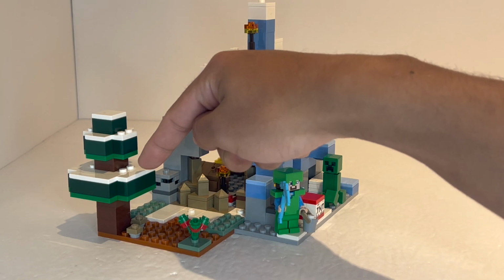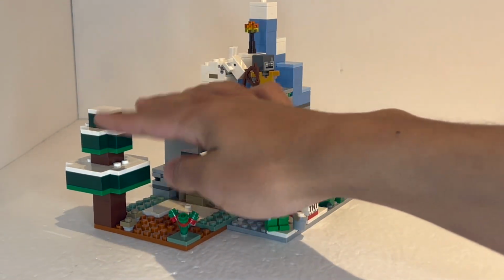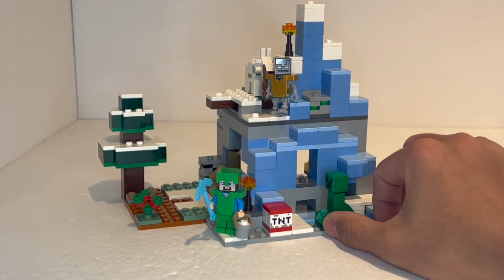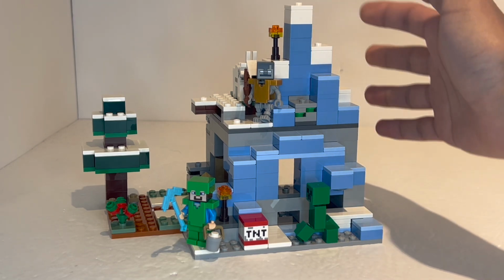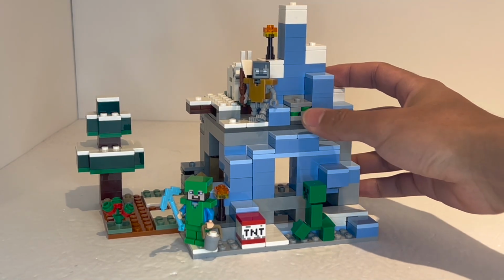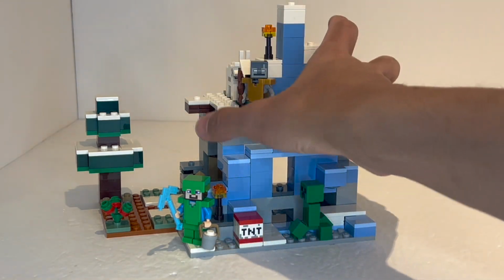I do like the build of the tree as well here, and this kind of special pine-like tree format here, so all in all, I do kind of like this a lot more than I thought I would. It does feel like you're scaling the face of a mountain, and this does feel like a much larger mountain, like you could continue to build underneath it or above it.